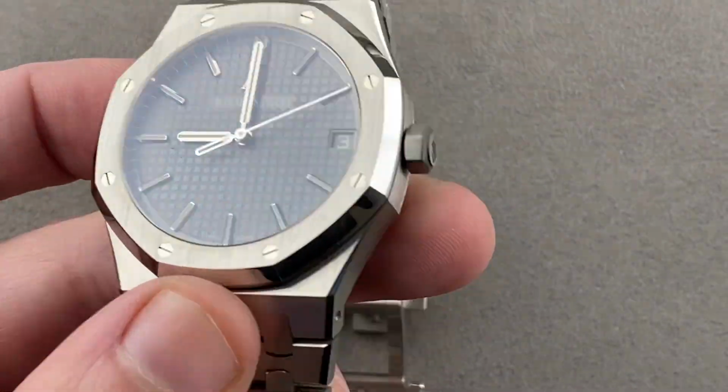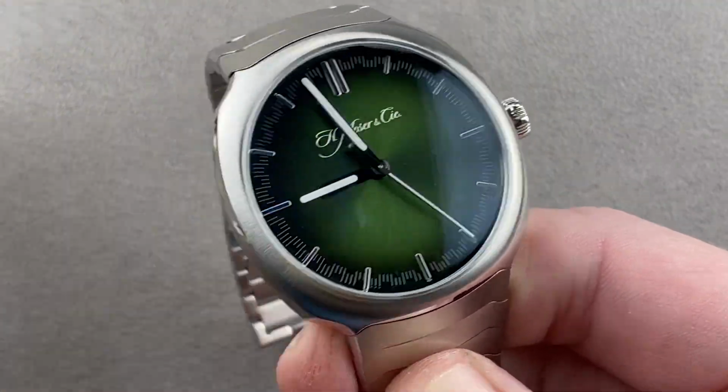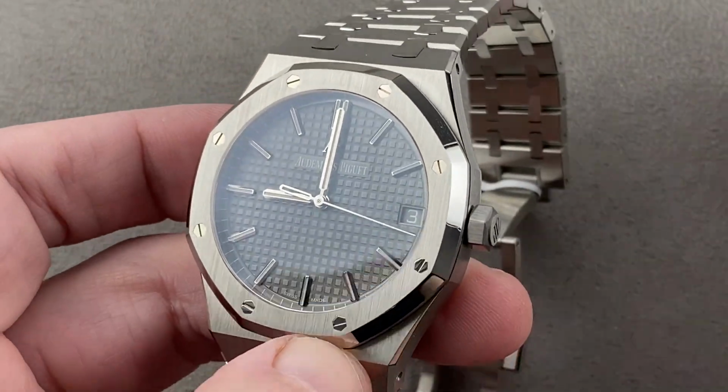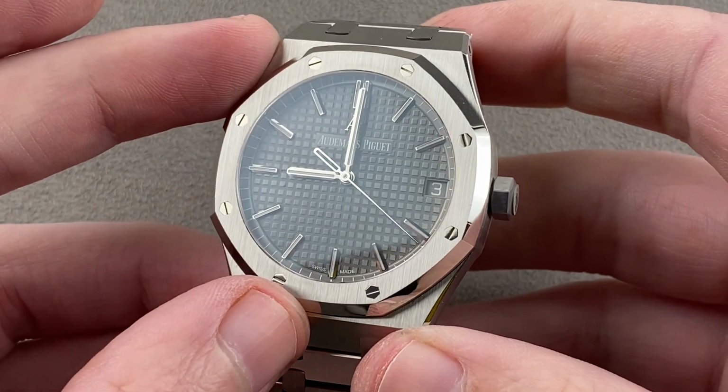Longevity and heritage. I love the design of this watch, and I love that it draws effectively on the tropes of the 70s, but the reality is that this watch is immediately identifiable as the watch that came out in 1972.